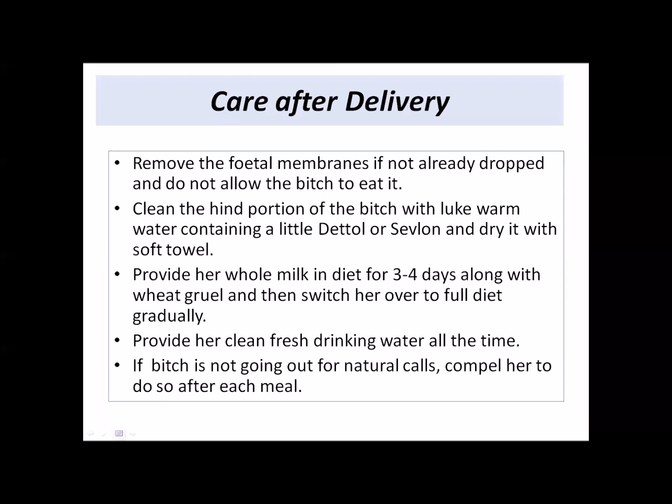Care after delivery: remove the fetal membranes. If it's not properly removed, clean the hind portion of the bitch with lukewarm water. Provide whole milk in the diet for 3 to 4 days. Provide clean, fresh drinking water all the time. If the bitch is not going out for the natural cause, compel her to do so after each meal. If they are habituated to going out for a walk for the natural cause, that is called littering. But now if your dog is well within the house, then you have to provide some similar environment for the littering of the mother.